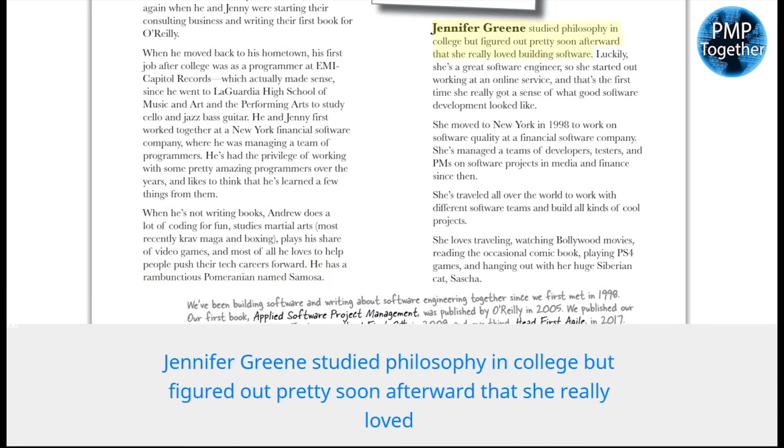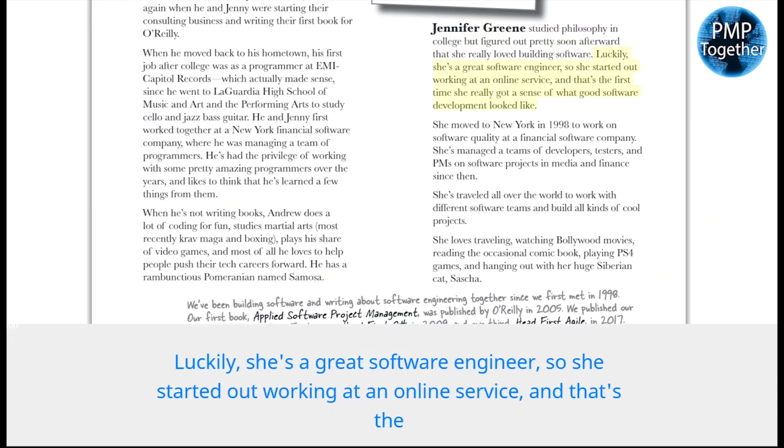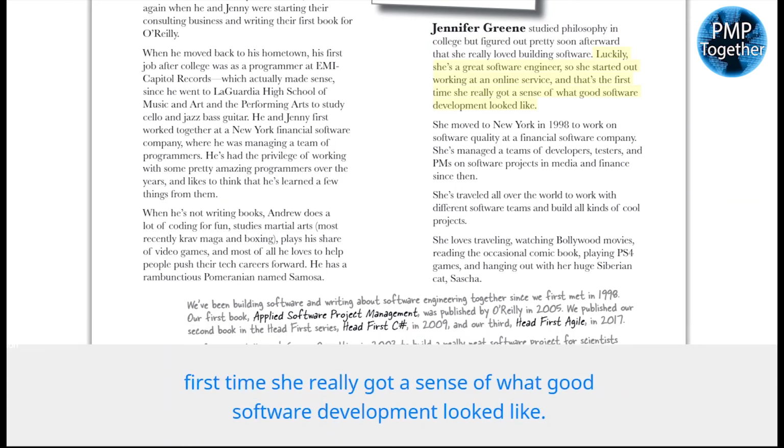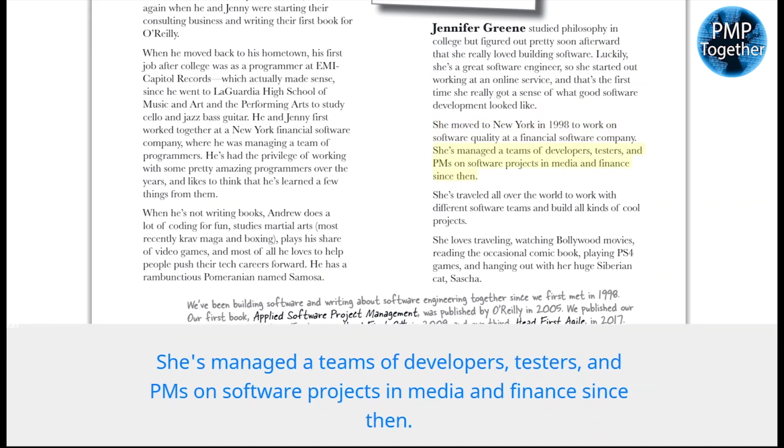Jennifer Green studied philosophy in college but figured out pretty soon afterward that she really loved building software. Luckily, she's a great software engineer, so she started out working at an online service, and that's the first time she really got a sense of what good software development looked like. She moved to New York in 1998 to work on software quality at a financial software company. She's managed teams of developers, testers, and PMs on software projects in media and finance since then.